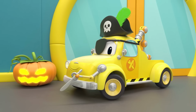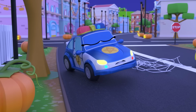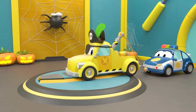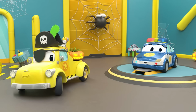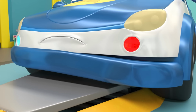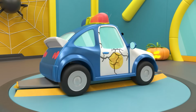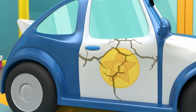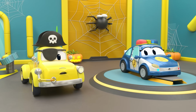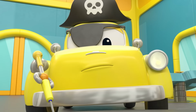Hey, Tom, Matilda needs your help. You better fix her in your garage. Tom, time for inspection. Your bumper really felt the impact of the crash. Ouch! That scratch looks painful. But Tom will fix you up. Ready to start? Yay! Let's give you a new bumper.